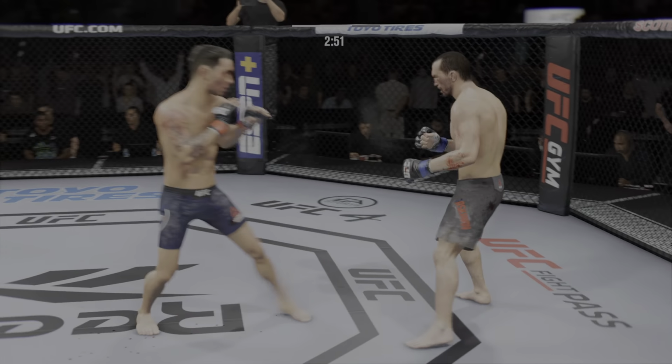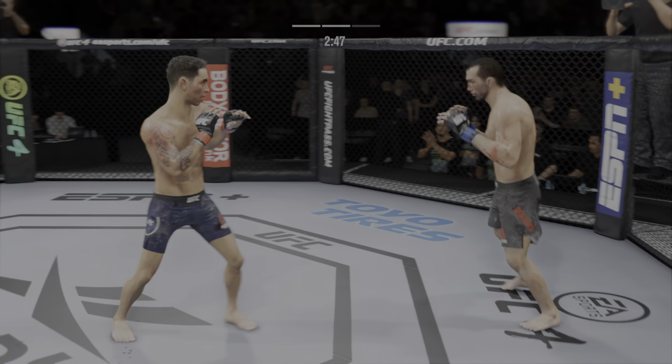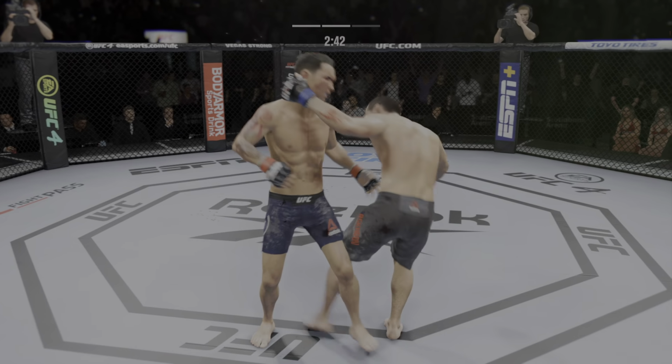You have now found a setup punch. The jab is landing consistently. Find something that's going to go behind it. Oh, but there you go. Yep, swept him right there.